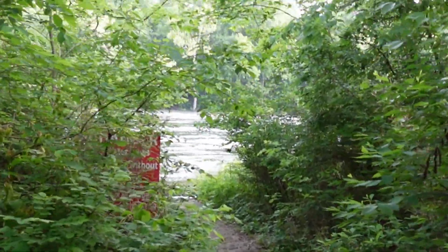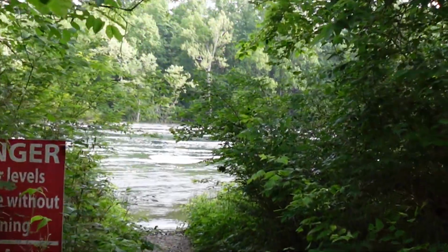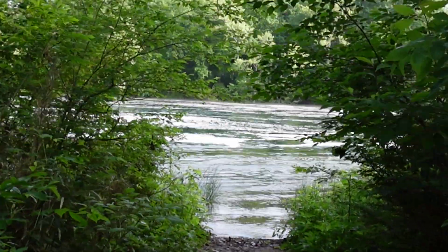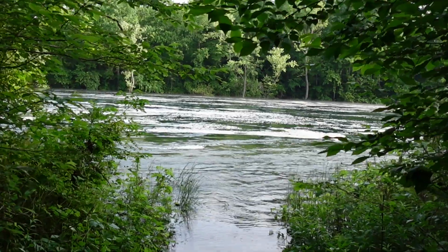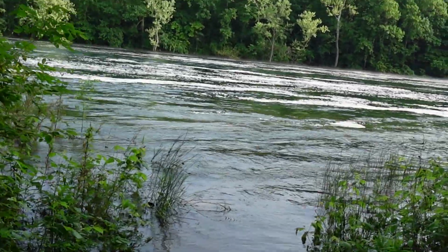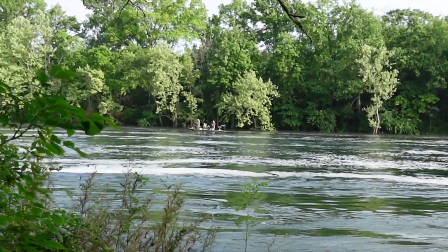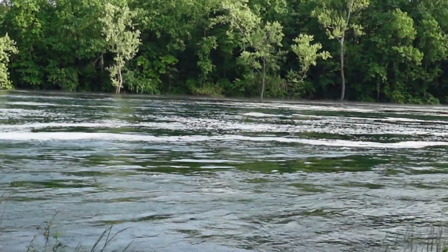Not going to be able to get very far right here, which I knew, but I just wanted to come down here and see if we can get a view of any boats floating by, cruising up. So let's see if we can catch any boats. Oh, there's a boat right there. Boat alert. But yeah, look at how fast this lake is cruising.